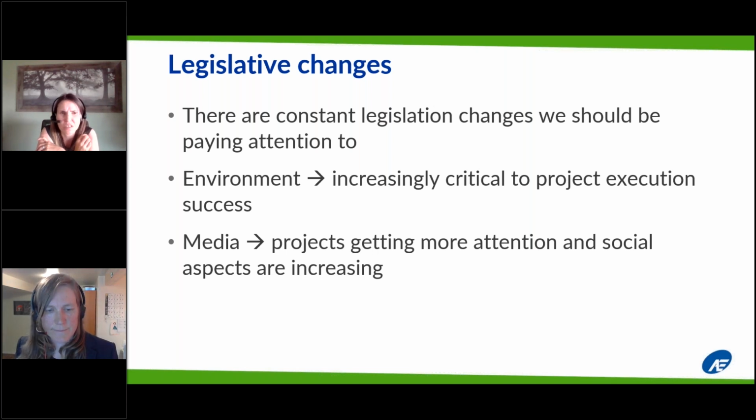We are seeing that environment is increasingly critical to project execution success. Poor planning can definitely lead to project delays. It can lead to fines. So it's really important to start thinking about the environmental component of your project early on. We're also seeing media is getting more project attention, and social media is another consideration of that.